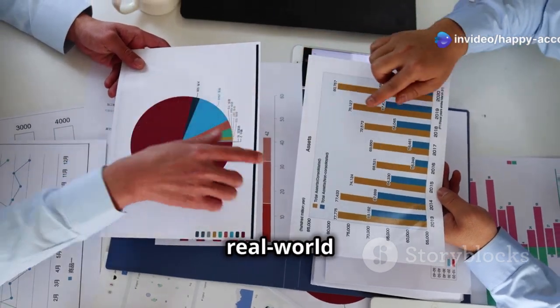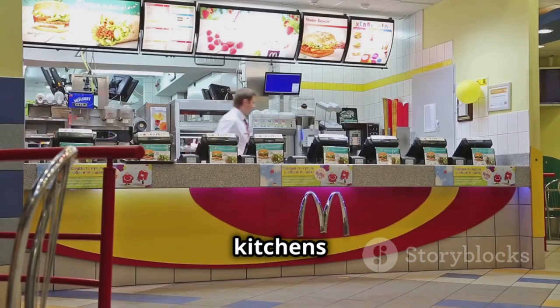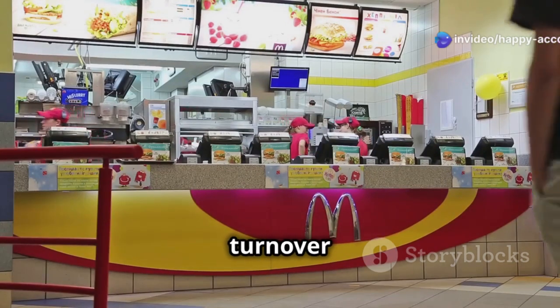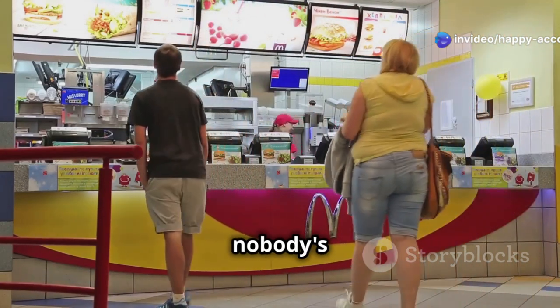Let's look at some real-world examples. McDonald's, the fast food behemoth, relies heavily on its kitchens and restaurants to churn out those Big Macs. A high fixed asset turnover ratio for McDonald's means they're flipping burgers and ringing in sales like nobody's business.